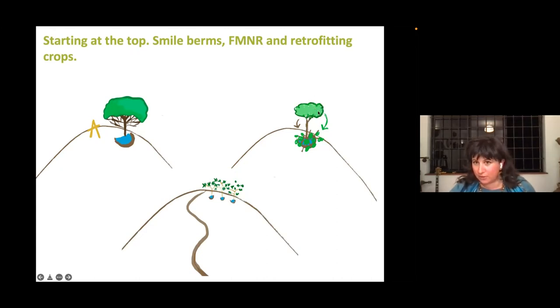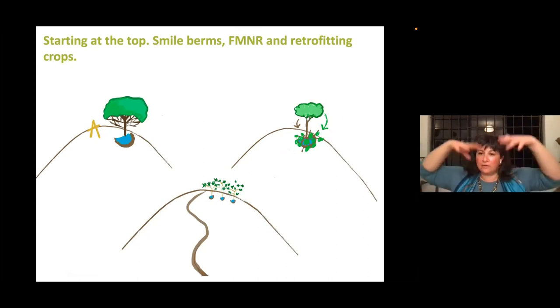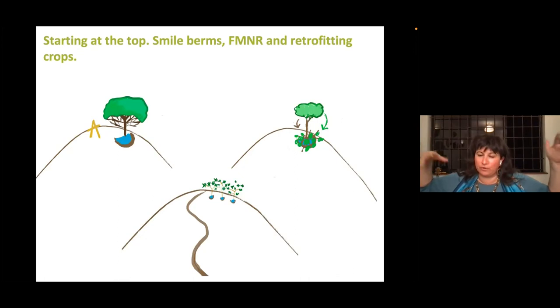So we've got, see the green arrow, that green leafy matter and nitrogenous matter, as well as the brown branches that go now into the smile berm. What happens is that creates a biological uplift of the tree, a little growth spurt, and it starts to create that higher canopy that we're looking for to create dappled shade, to reduce that impact of the erosion from raindrops that we talked about in the first slides.